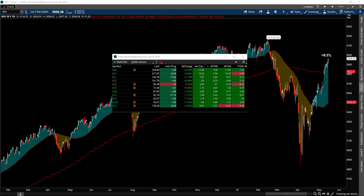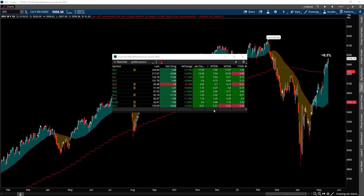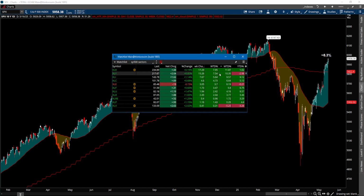And looking at the 11 sectors in the S&P 500, we noticed last week all the sectors were positive for the week, with technology and consumer discretionary the top performers. Month to date, technology and discretionary are still the top two performers. And year to date, industrial is actually the top performer with a 9.12% gain, followed by utilities and then financials and communication. The worst performer is healthcare.